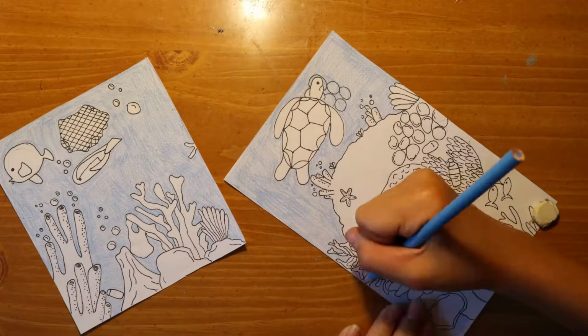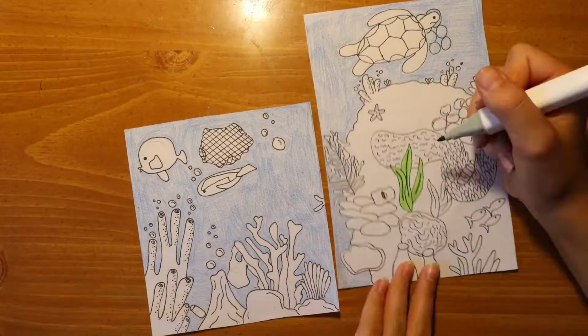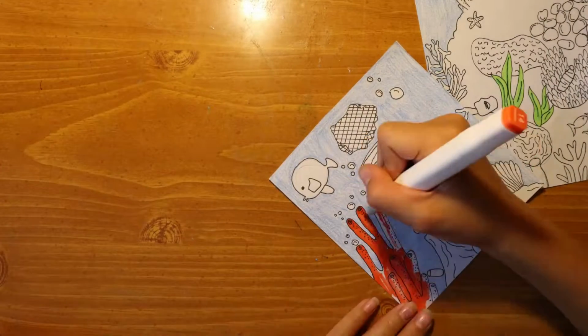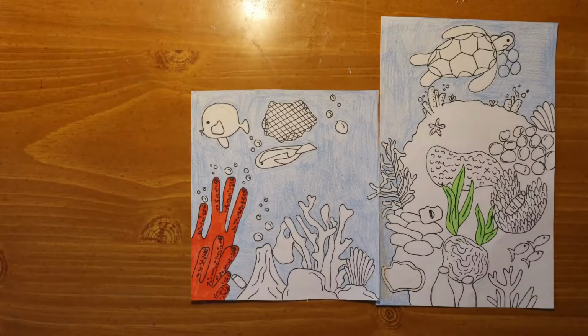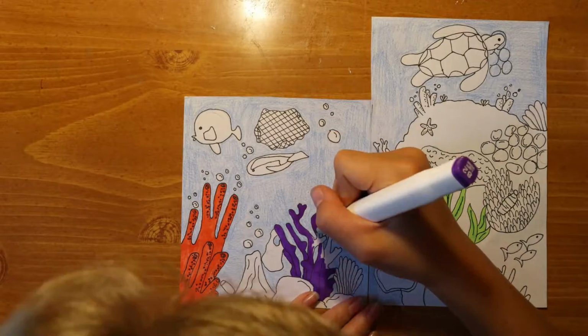And not using plastic straws as much. I know it's like a VSCO girl thing, but picking up trash when you see it out, and not throwing away plastic bags as well, because those don't belong in the trash cans. You can bring them to grocery stores actually, and they will take them. Alright, enough about that. Let's move back onto the art.